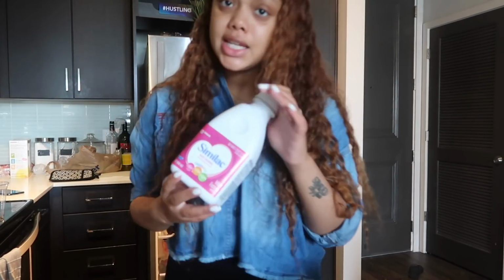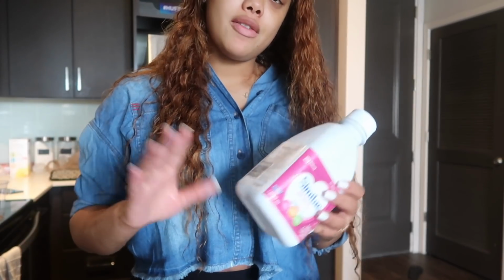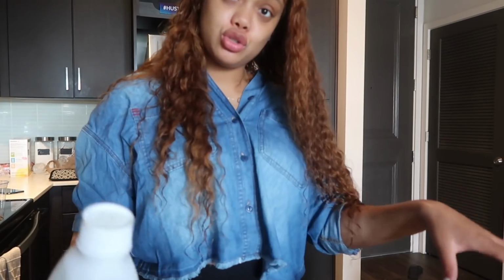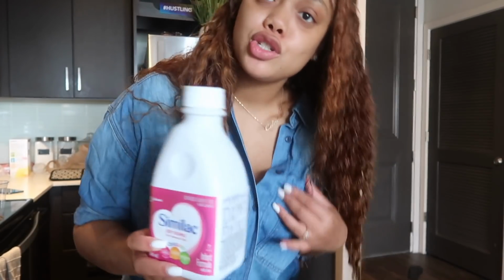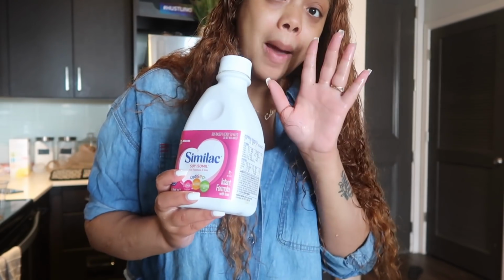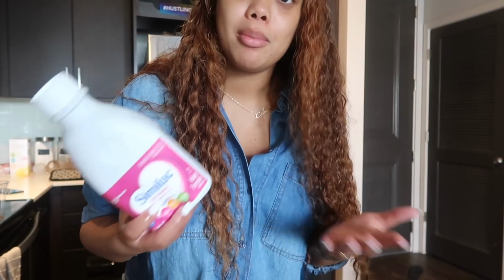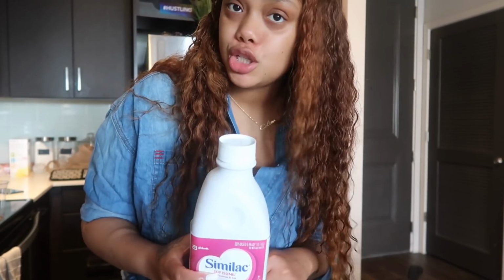And then this is the alternate milk that she drinks. When I first came from the hospital, I started giving her soy milk. Now listen, y'all can give y'all babies whatever milk y'all choose. I'm tired of going back and forth with y'all about milk. Cow's milk has bad side effects and soy milk has some bad side effects if you're not breastfeeding. So you gotta pick your poison, you know what I'm saying?